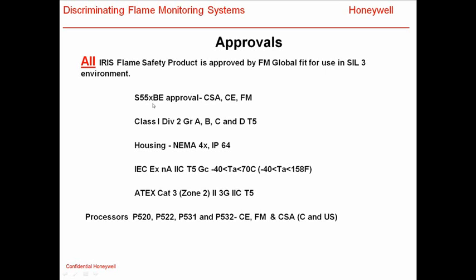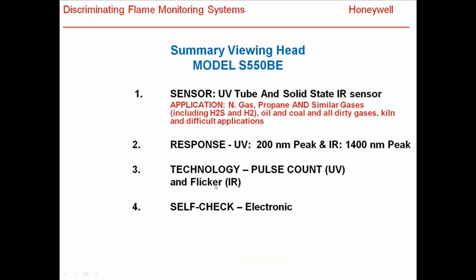We have the 500 series that are CSA, CE, and FM approved for Class 1, Div 2, Groups A, B, C, and D, T5, and the housing is also approved for NEMA 4X or IP64. In terms of IEC, for those interested, it is Ex nA, ATEX Category 3, Zone 2. So these are all the formal approvals we now have for all the 500 and P520, 522, 531, 532. And the same thing goes for the 700.